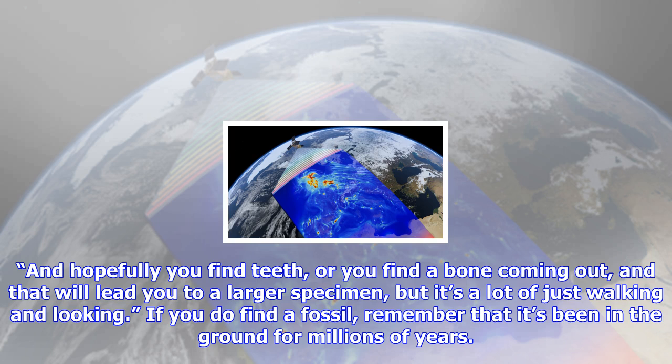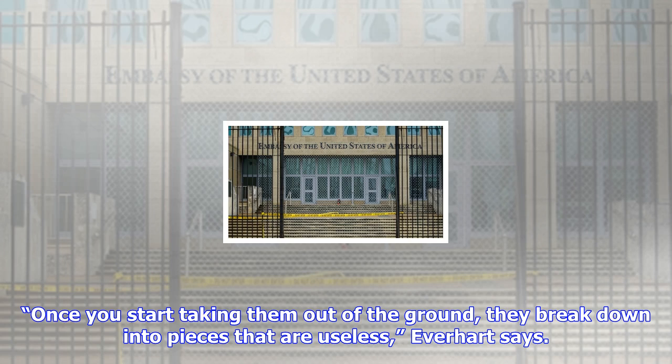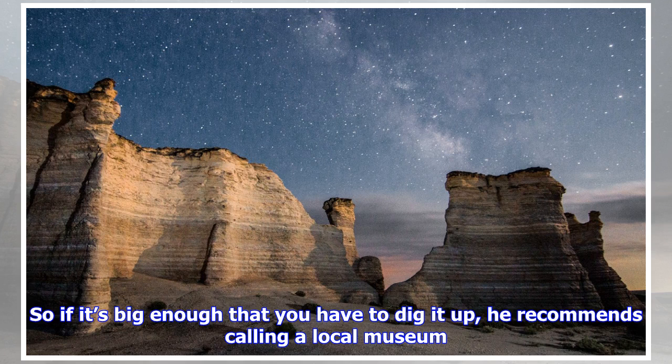Out in the Badlands of western Kansas along the Smoky Hill, Saline, and Solomon rivers, it's just literally square miles of exposed chalk that you walk across, Everhart says. And hopefully you find teeth, or you find a bone coming out, and that will lead you to a larger specimen, but it's a lot of just walking and looking.